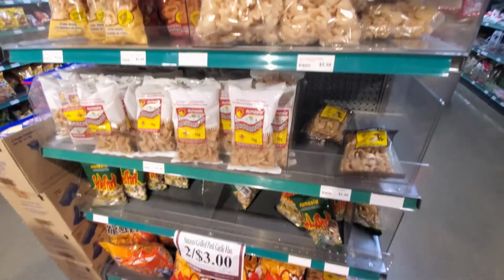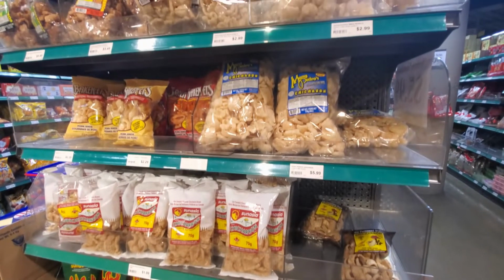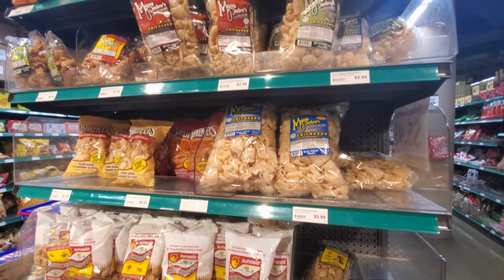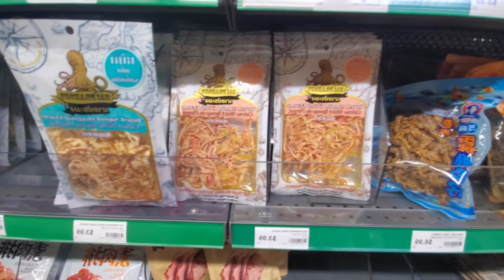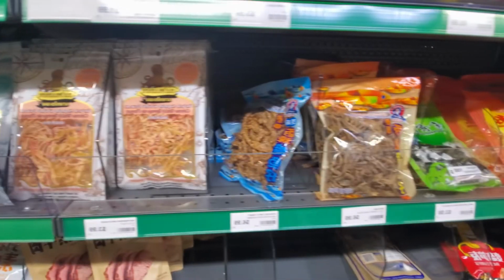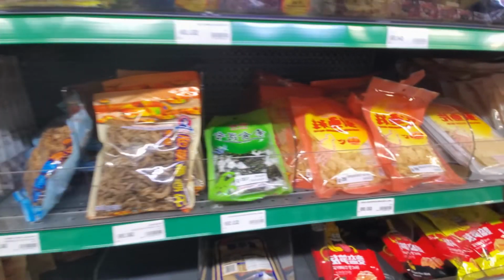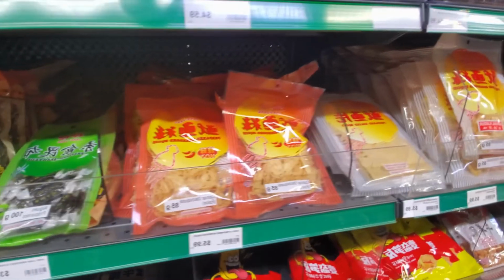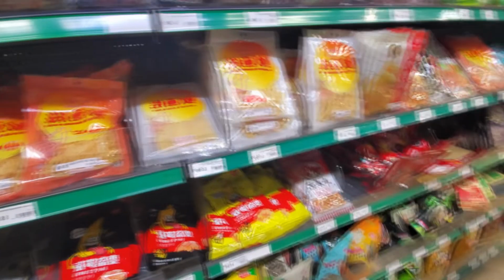Here's some pork rinds, quite a different selection of them. Just one example of an end cap with different products. Obviously, I didn't film every single aisle of the store, just picked out a few things here and there just to show you. And it was nice because the store wasn't busy, so I did kind of take my time to go through. I was only there for less than an hour, but I just wanted to film a few sections of the store just to give you an idea.